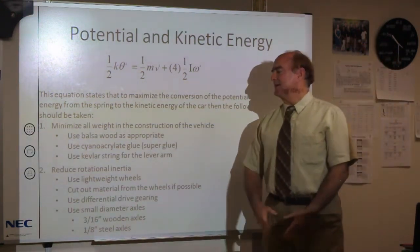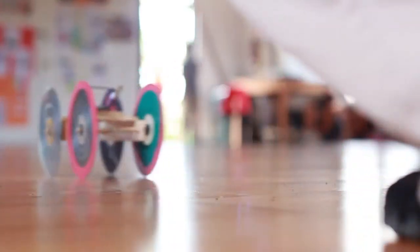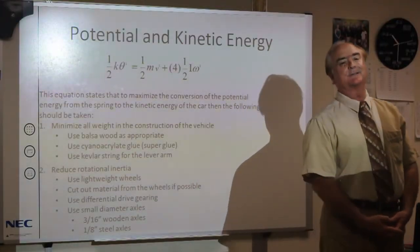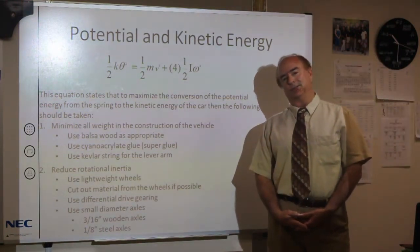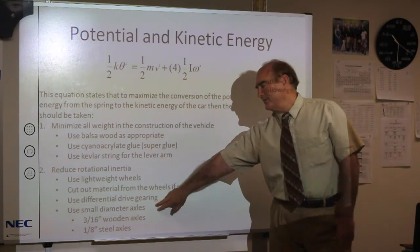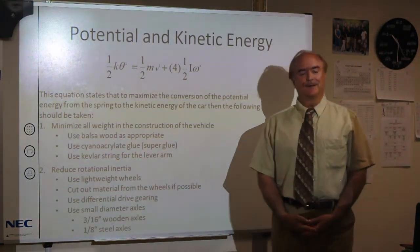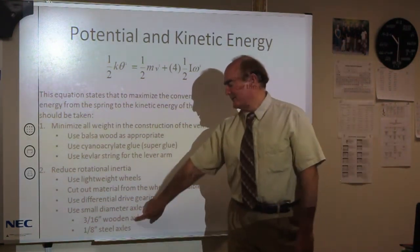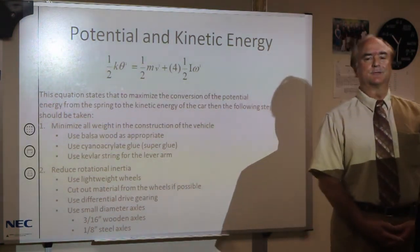The next thing you're going to do is look at the rotational inertia. That's this term here, the I term. What you want to do there is use a differential gear if possible. This was left as an option so the kids can test various differential gears to see how easy the car would start using the mousetrap. What we've done for the axles is we've used either a 3/16 wooden axle, which can be polished using 2000 grit sandpaper, or a 1/8 inch steel axle, which we've gotten from some other toy cars.